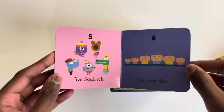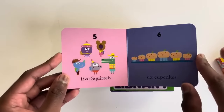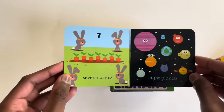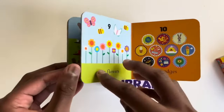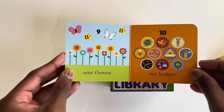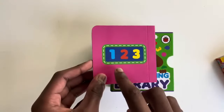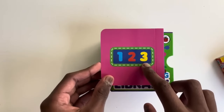Oh, I missed a page. 5 squirrels, 6 cupcakes, 7 carrots, 8 planets, 9 flowers, and 10 badges. And look, there's a 1, a 2, and yes, a 3.